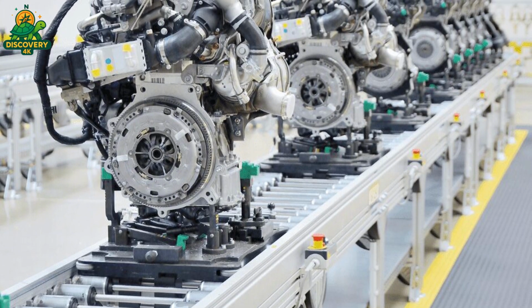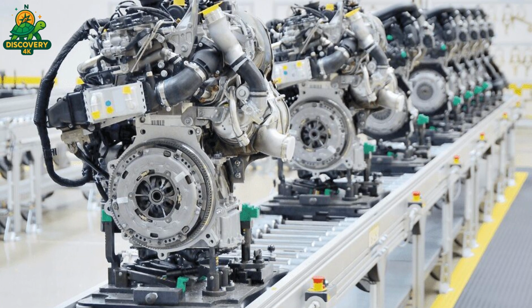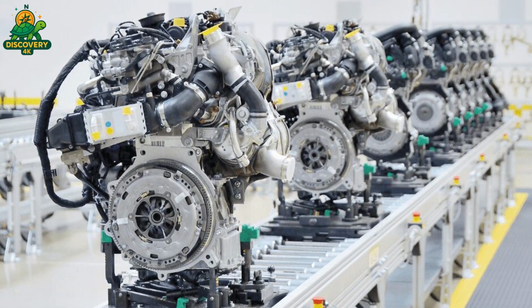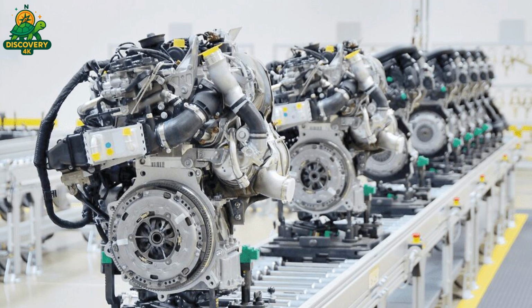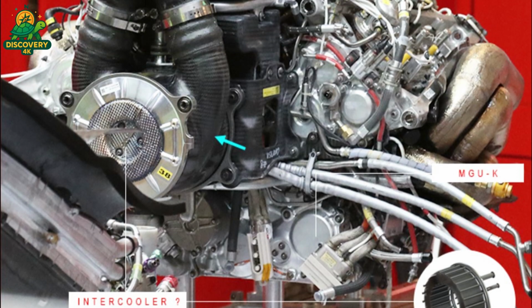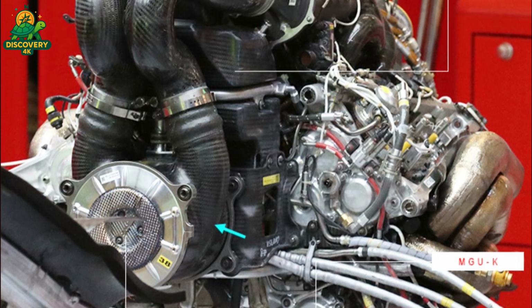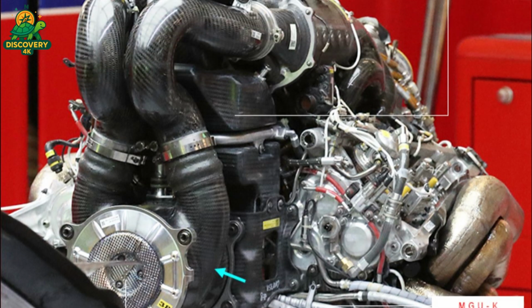Carbon fiber monocoques are slammed into barriers at over 100 km per hour, instrumented with strain gauges, high-speed cameras, and pressure sensors. For steel or aluminum frames, crash sleds and hydraulic rams apply thousands of pounds of force to test deformation patterns. The goal isn't just survival, it's energy absorption.